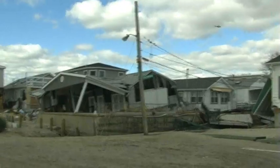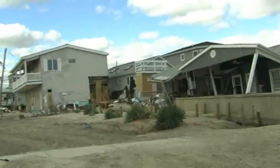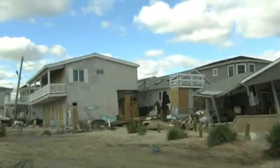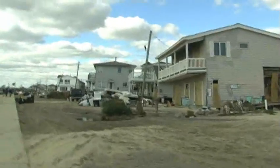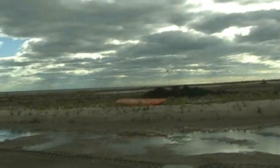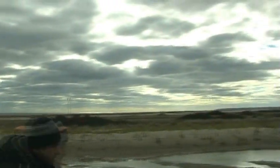Okay, so we're walking along Sten Promenade, looking at all of the destroyed homes. Big house, boarded up nicely, knocked off its foundation. The water came from out there over all of this land, sand dunes, to come in here and do all this destruction.